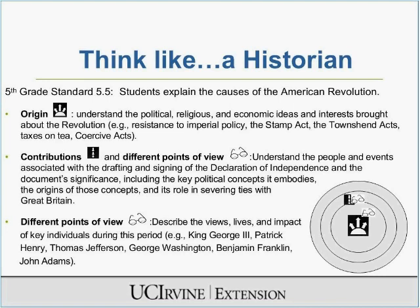This next slide asks students to think like a historian. And I apologize, in the circle on the bottom, the icons are overlapped. But here, the students are to explain the causes of the American Revolution. And this comes straight from the state standards, and if you're in 5th grade, you are expected to understand the political and the religious and the economic ideas and the interests that brought about the American Revolution. And they have to consider the Stamp Act. They have to consider the coercive acts and also taxes on tea.